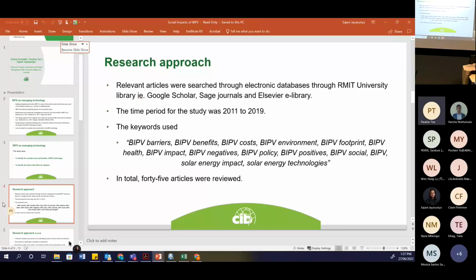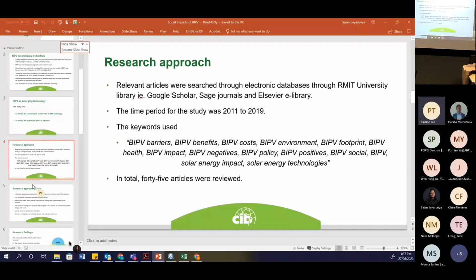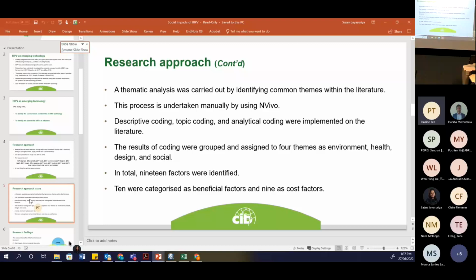So Sotirios had conducted a literature review using a systematic approach, using this keyword search on the RMIT University Library. And he has set all the parameters. And in total, he was able to identify 45 articles and review them.